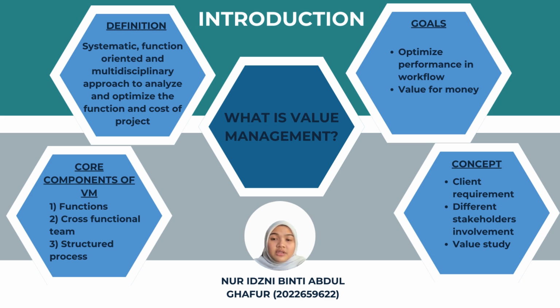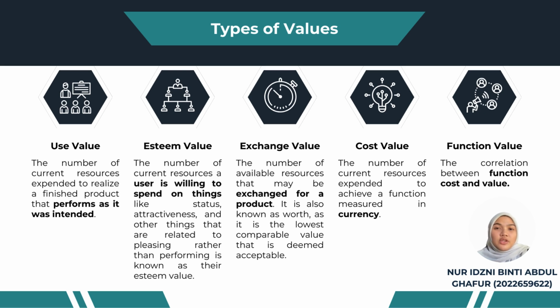The second is the different stakeholder involvement, which involves the various stakeholders to ensure a comprehensive approach to value optimization. Lastly, value study is a structured and formal process used to enhance the organizational decision-making and the project outcomes. Types of value consist of 5, which is use value, when the resources are spent on a product that performs as intended. Secondly, esteem value, when the resources are spent on the status and attractiveness, focusing on the pricing. Thirdly, the exchange value, when the resources can be exchanged for a product representing its worth. And number 4 is the cost value, when the resources are spent to achieve a function measured in currency. Lastly, the function value is the balance between the function, cost, and value.